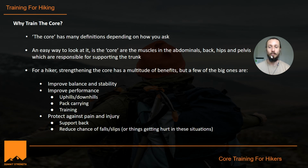On the flip side of that, that will reduce the likelihood of us having slips and falls on the rougher terrain, on the uneven terrain, or whatever it may be. Plus, if you do happen to have a slip or fall, which happens to the best of us, no matter how strong or fit we may be, it can reduce the likelihood of getting hurt in those situations. Again, specifically for the back, if you step in, say, a pothole, or you step on something slippery and your legs slide out from you, if your core can support you and prevent the back from taking too much pressure, that can prevent you from getting hurt.